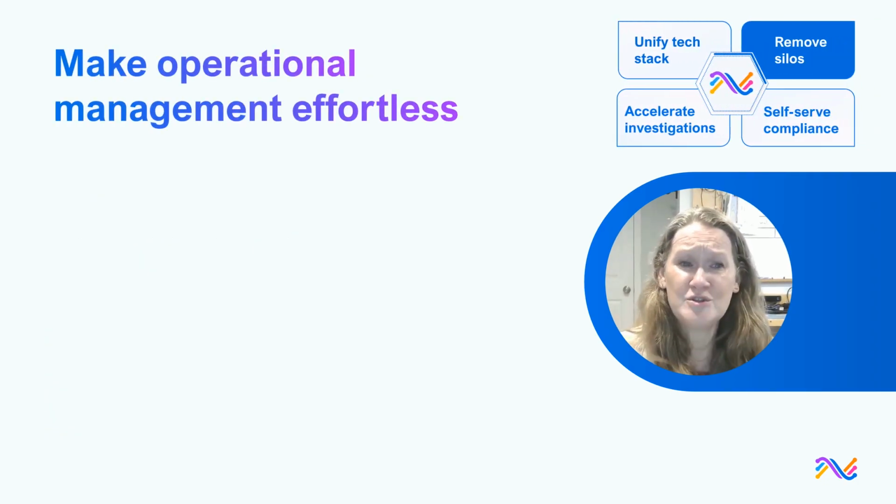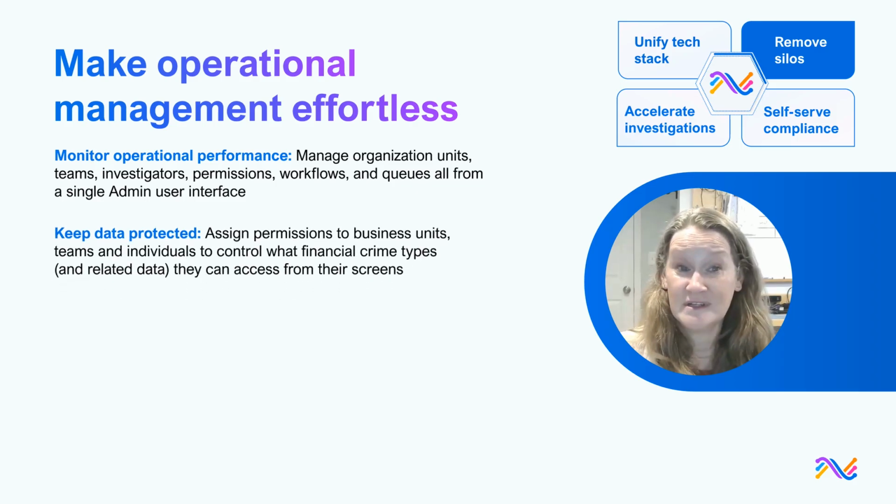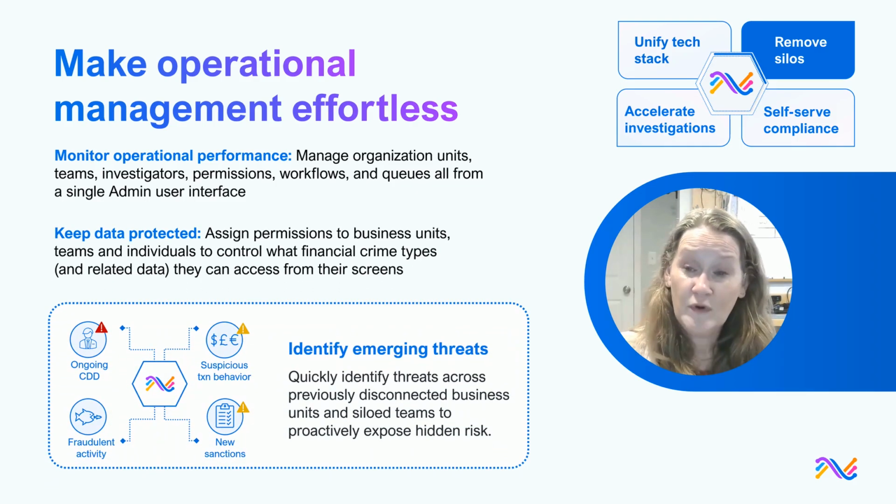We want to make the management of this process more effortless and efficient. We've created a UI so that managers have the ability to determine who their subject matter experts are, prioritize the work for them, give them the actions based on their policies and procedures that they need to do, and make sure that everyone has the right roles and permissions based on what subject matter expertise they have.